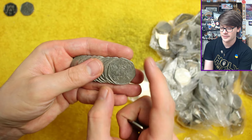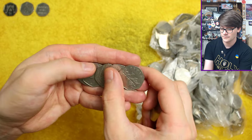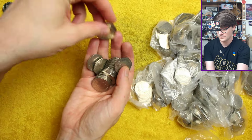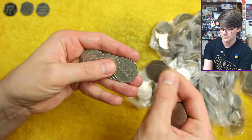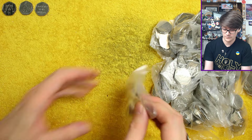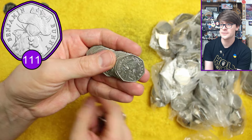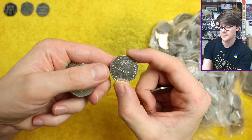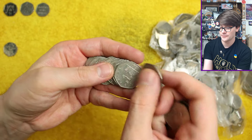Bit of a grubby Diversity World Britain there, another very common commemorative coin. Oh, there we go, Benjamin Bunny. The most common circulated commemorative 50p out in our change, but check for the rotation error. Sadly, this one doesn't have that rotation error. That would be a very exciting coin to find for sure.